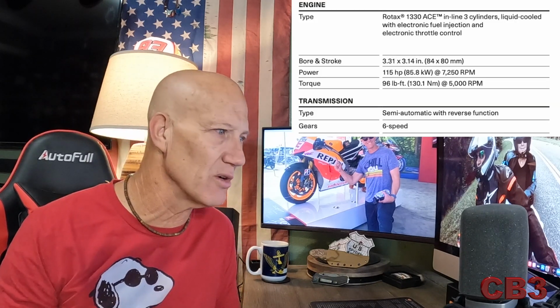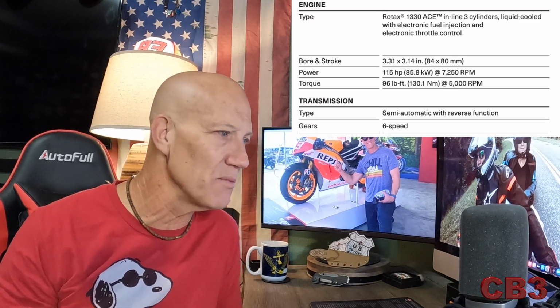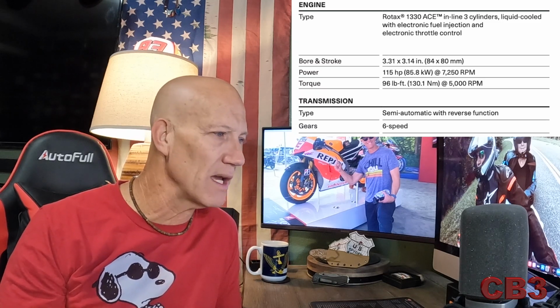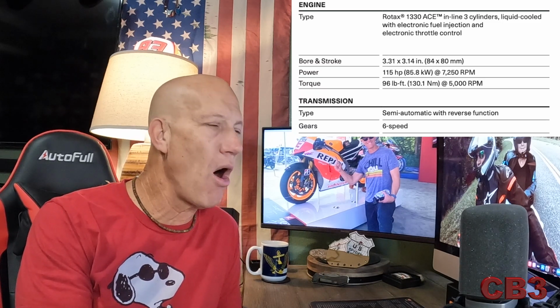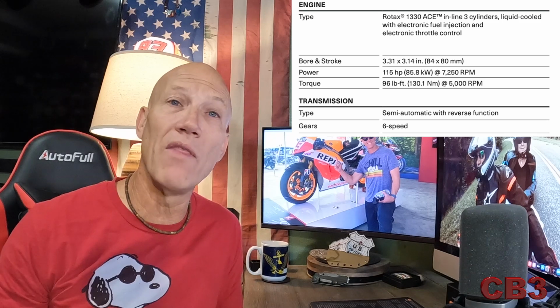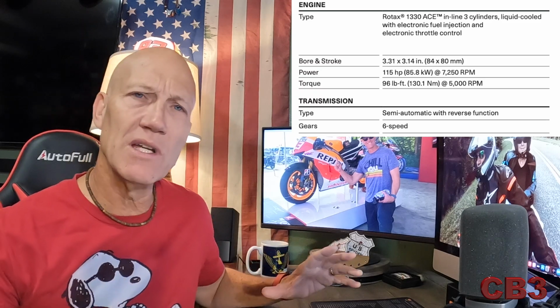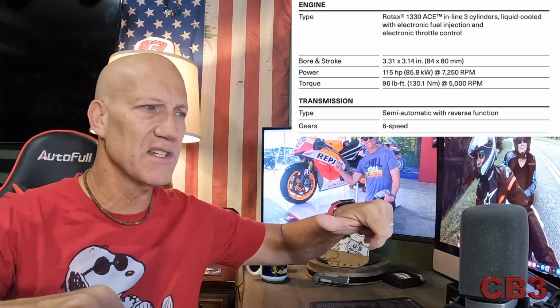So commonalities, and just like with the RT series, there is a lot to be said that they have in common here. So the F3, first off the bat, they have the Rotax 1330 3-cylinder engine with 115 horsepower at 7,250 RPMs and 96 pound-feet of torque at 5,000 RPMs. They all have the 6-speed semi-automatic transmission. What that means for those who don't speak CanAm vernacular, that means there is no clutch on the motorcycle. It simply is a press button.